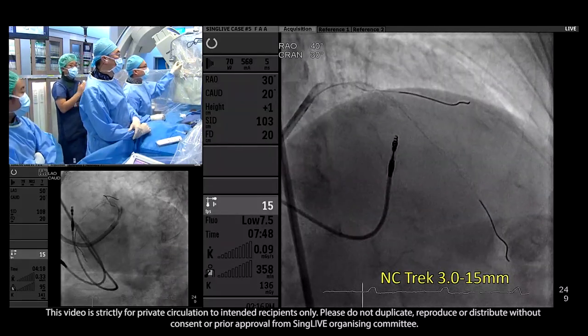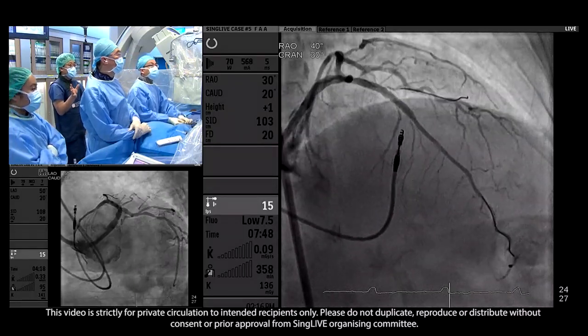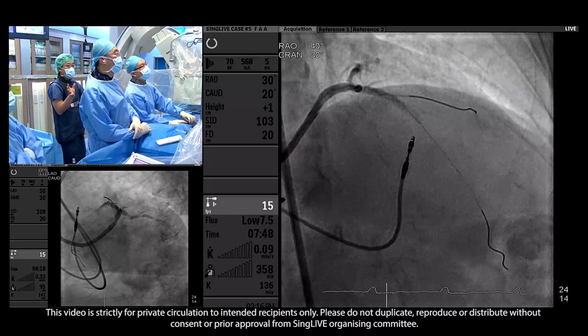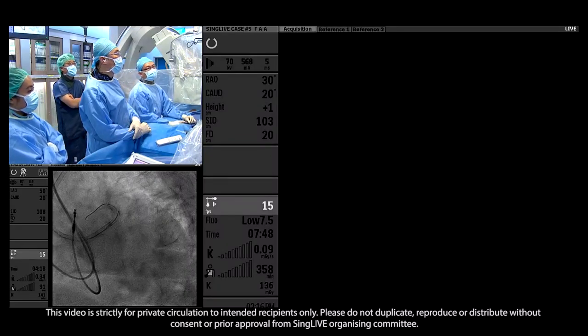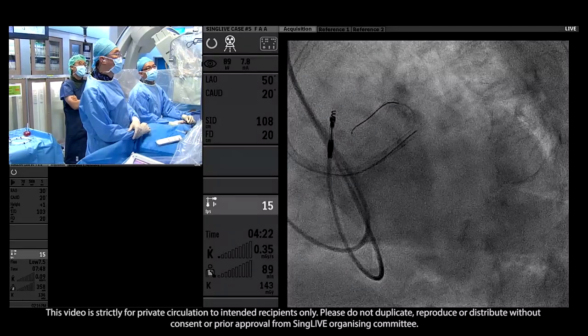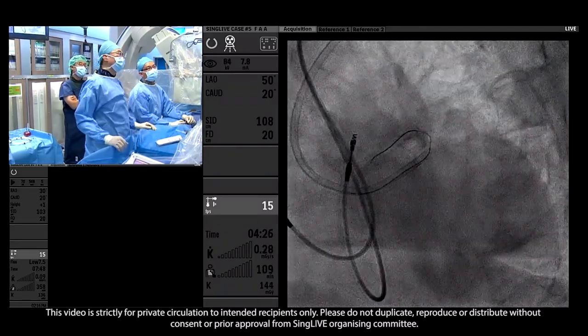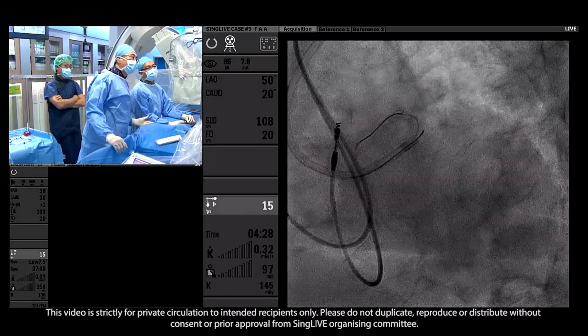Yeah. So, given the size discrepancy, we decided to two-stent from LAD to left main. Okay. Yeah. Distal 2.75, proximal 3.5. Yes, the distal stent was just placed at the proximal LAD, just proximal to the very tight calcified lesion, but before the left main bifurcation.